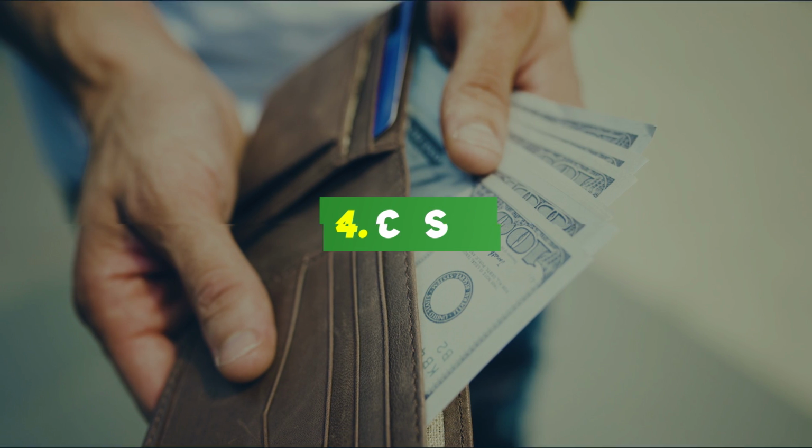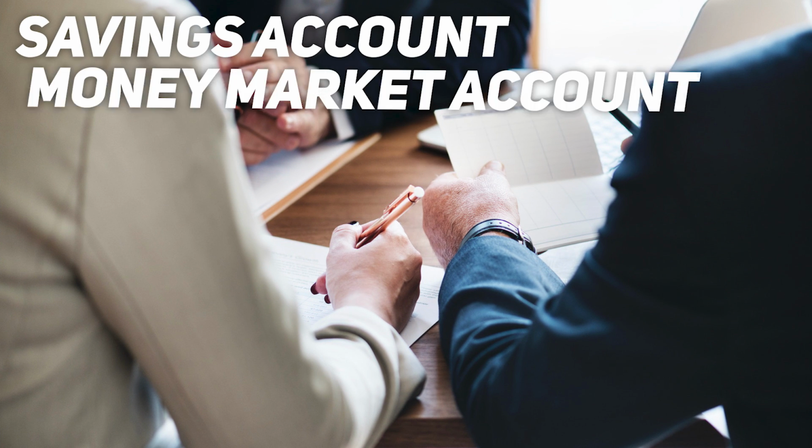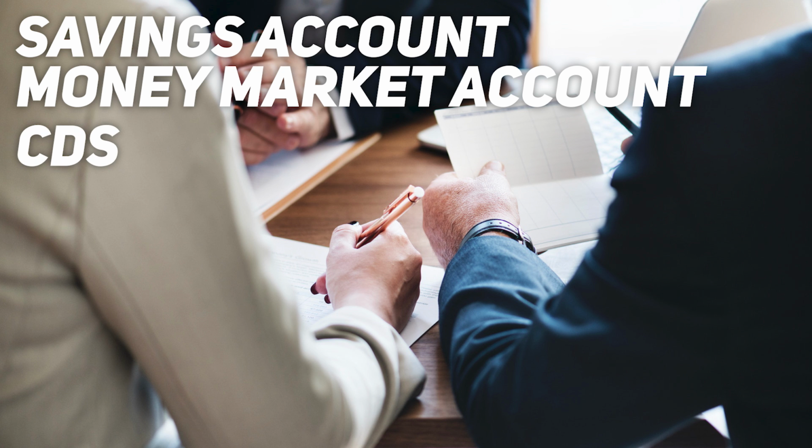You don't want to have cash, or at least too much cash, inside your Roth IRA. So if you're opening a Roth IRA at your local bank and the only thing they can offer you is a savings account, money market, or CDs, then that's the only rate of return you're going to get, whatever the interest is on that savings account or money market account or CD.